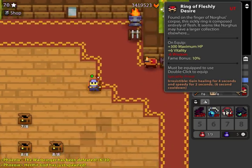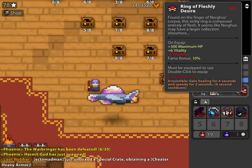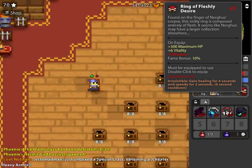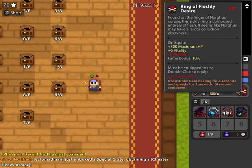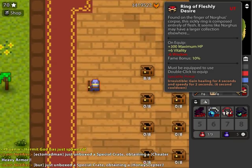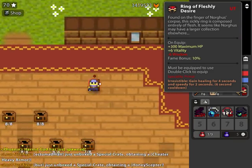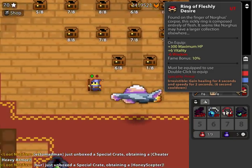Next up, we have Ring of Fleshly Desire, and I think it has the most HP out of any ring, which is pretty awesome. But the stats are alright, nothing much to it. 300 HP, yeah, that's a lot. You get healing for 4 seconds and speedy for 2 seconds. And the cooldown is not that bad. So yeah.